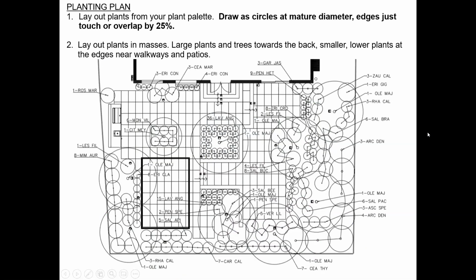This is what an actual construction drawing looks like, a planting plan. And don't be afraid. The key thing to take away here is, again, to lay out your plants in masses, okay? Large plants and trees towards the back, smaller, lower plants at the edges near walkways and patios.